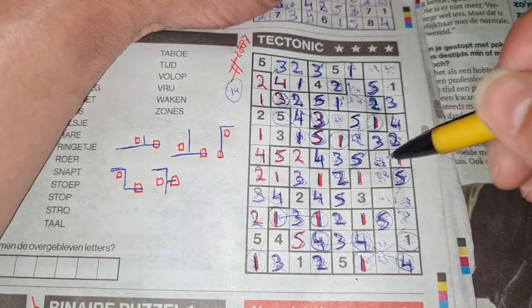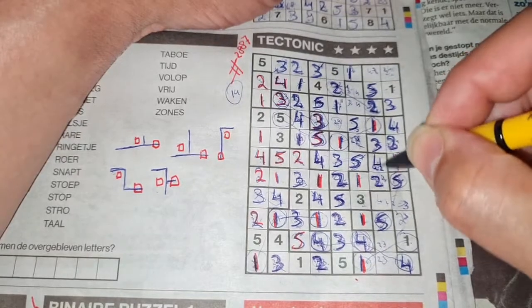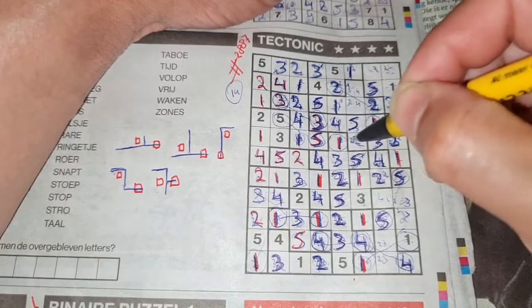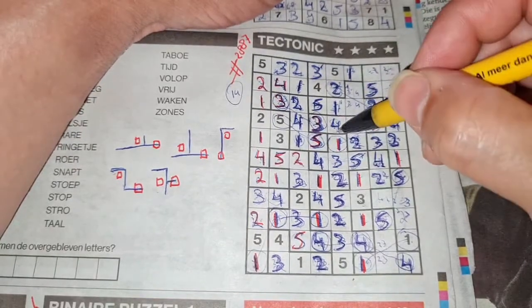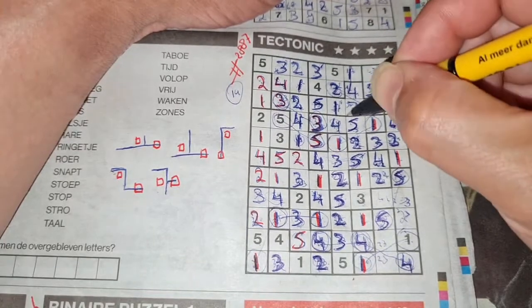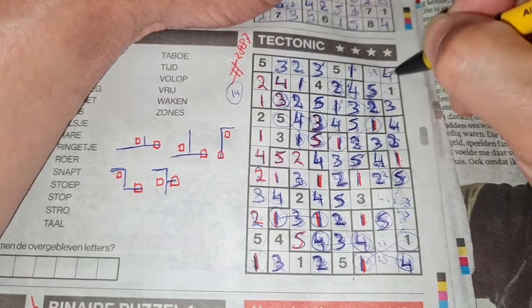But we have a 2 here, so this box cannot be a 2 anymore. This box should be a 2, and this box should be a 4. Now we have a 4 here, so this box cannot be 4 anymore. That box should be a 4. This box should be a 2. Now we have 4 here, so this box cannot be 4 anymore. That box should be a 4, and this box should be a 3. Now we have a 4 here, so this box cannot be 4 anymore. That box should be a 4, and this box should be a 2.